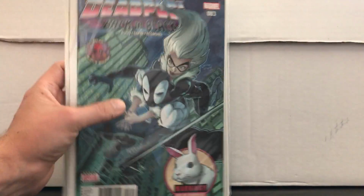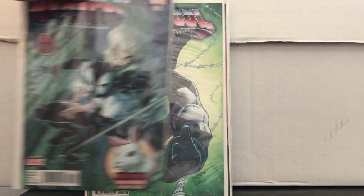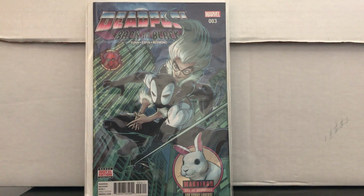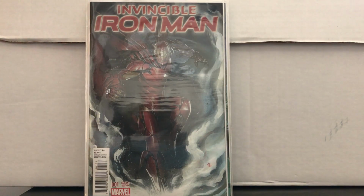Picked up Deadpool Back in Black 3, 4, and 5 only because I needed those to finish the run. I had 1 and 2, so I picked those up for $1. Finish out that set. Invincible Iron Man #1, Granov variant.